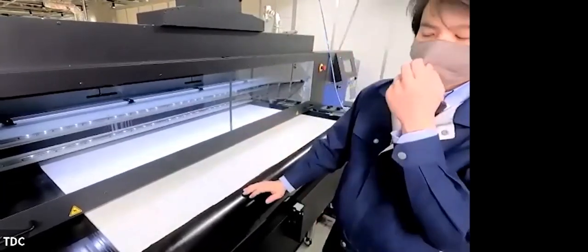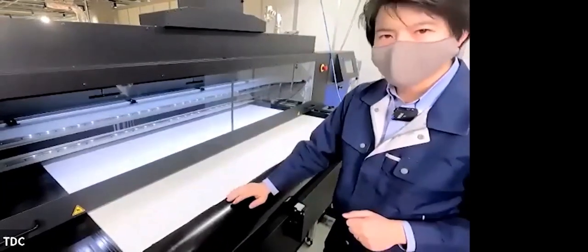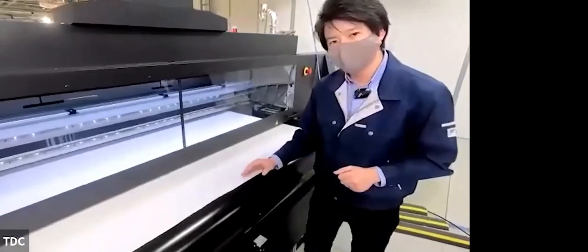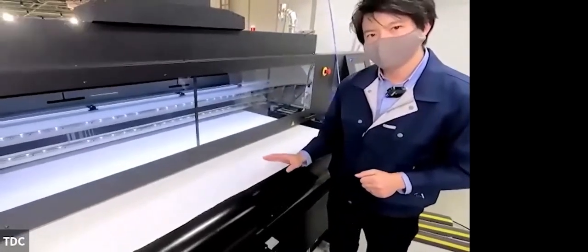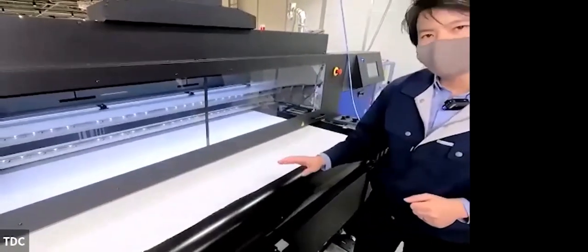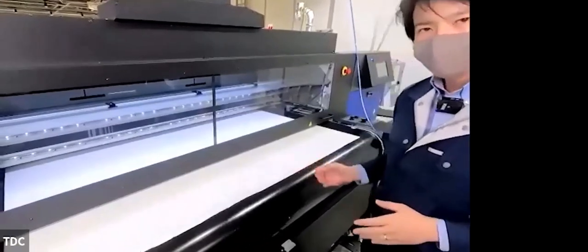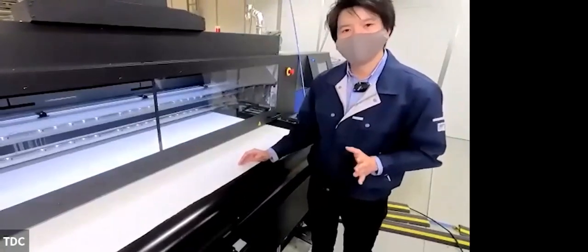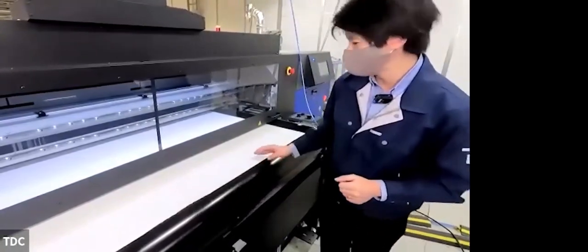And about the belt type, we are using thermoplastic adhesive type of belt. With this belt, we can support wider range of fabric type. It means you can use various kinds of fabric type than usual.